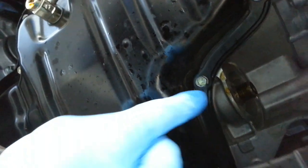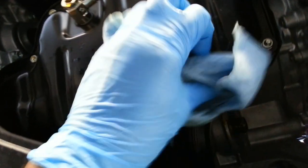Alright. You want to get all this wiped down. The reason for that, of course, is once you install it, you want to check it for leaks. So you want to get all that oil out of there so you can see whether it's leaking and you didn't tighten it enough. Get it nice and clean at the same time. Clean up all your mess here.